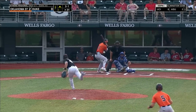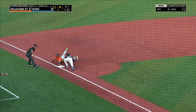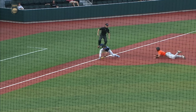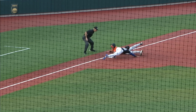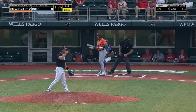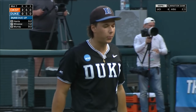Oklahoma State looking for an insurance run here. Bounce back to the mound, and Nard's got the man heading to third. The throw off line. Murray gets to him and tags him out. Third baseman Murray has to come all the way back. And the 0-2 again. Swing and a miss. Ortiz down on strikes. And Nard pitches around the leadoff single.